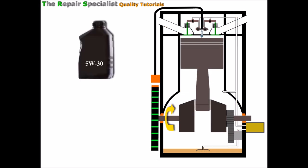And just to explain this, let's say that this engine, just for an example, runs on 5W30. Let's say that that's the manufacturer specification for this specific type of engine. And breaking down that code, first of all, we've got the 5W, that's the first part of the code. Then we've got the 30, that's the second part. So before I can explain what the wrong oil does to this engine, I've first got to explain what the right oil does. And in order to do that, let's start here at the 5W.